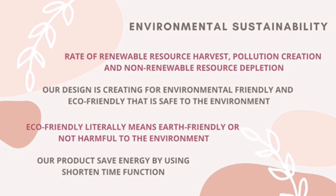The last element is environmental sustainability. Environmental sustainability is the rate of renewable resource harvest, pollution creation, and renewable resource depletion that can be continued indefinitely. These umbrella dryers are designed to be environmentally friendly and eco-friendly, which is really safe for the environment. Eco-friendly literally means earth-friendly or not harmful to the environment. Other than that, our product can save energy by using a shorter time to make the umbrella dry.